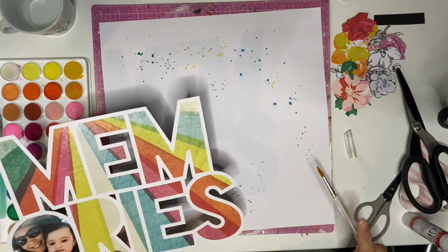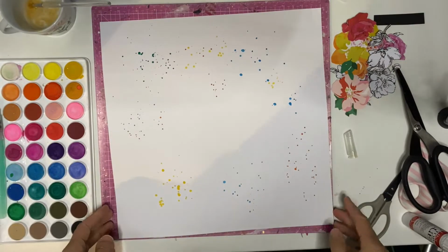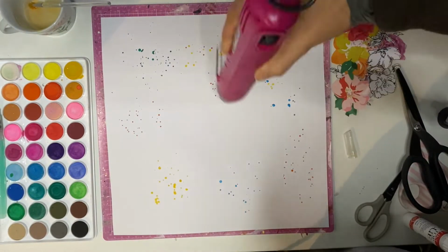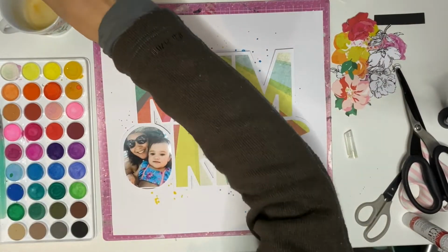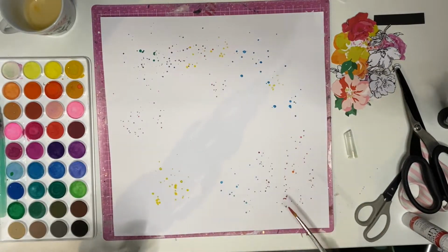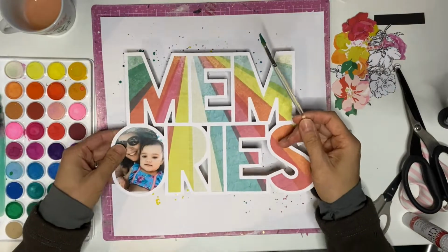Now, I'm sorry, but for some reason I didn't press record, but here I'm colour matching my watercolour splatters with the pattern paper, so where I'm going to position that word memories. And then what I do in between each colour is dry off my splatters with my heat gun, and that way I don't mix my colours or get them muddy. So that's a little hint as well.